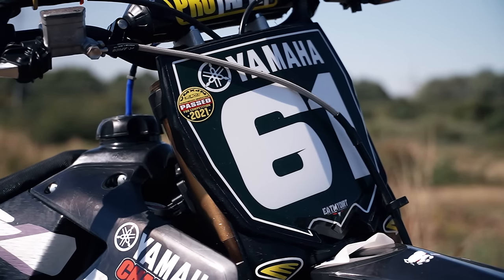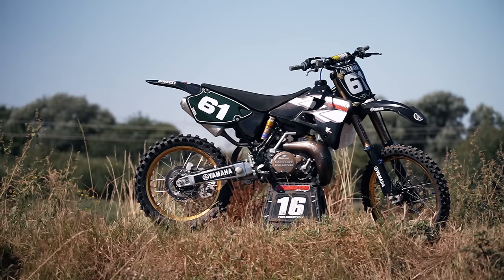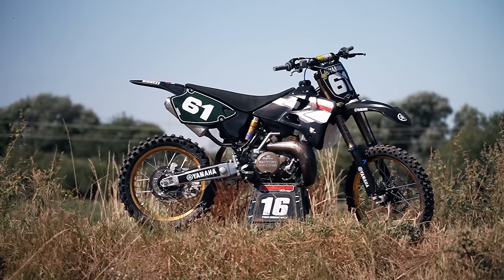But today we ask this question, 26 years on, how well can Tom Grimshaw's 1996 YZ250 hold up against its modern equivalent? So Tom is now on board his 1996 YZ250 two-stroke, and he's about to set his hot laps on this 26-year-old bike. Here he comes now.